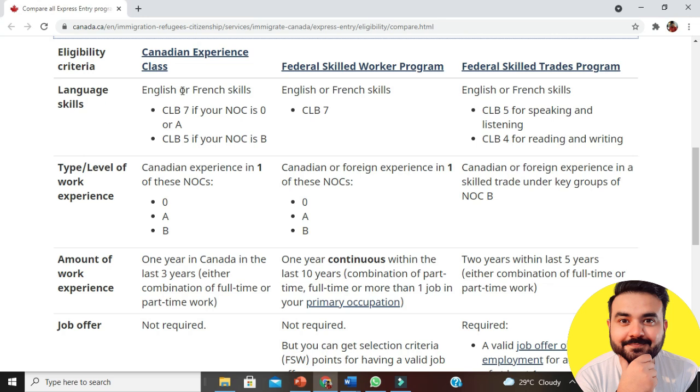Language skills. If you want to become a Canadian Experience Class applicant, then you need to have a CLB 7 if your NOC is 0 or A, if you are working in a senior position. You need a CLB 7 in English or French. Or if your NOC code is B, then you can have CLB 5 and it is no problem. But for the Federal Skilled Worker Program, FSW, you need to have at least CLB 7 even if your NOC code is B, and it could be either in English or in French.